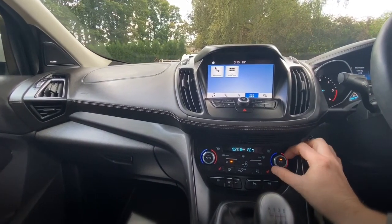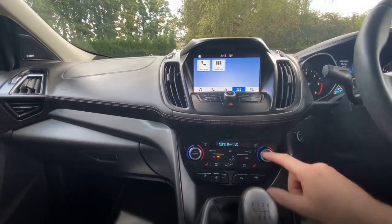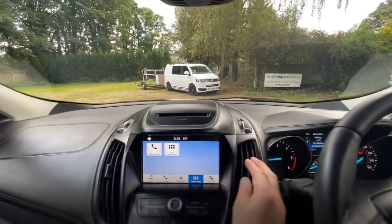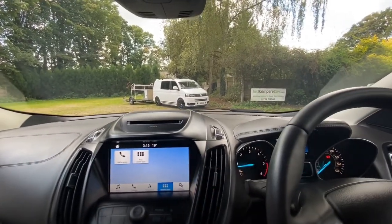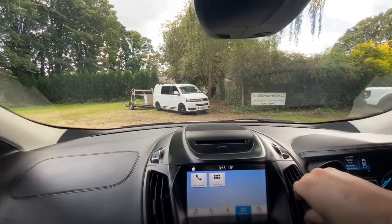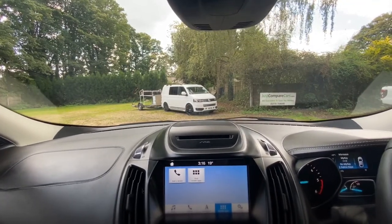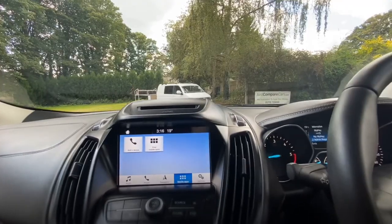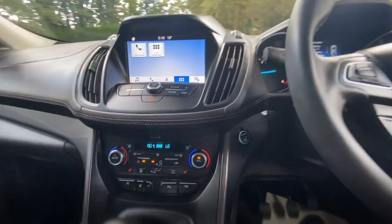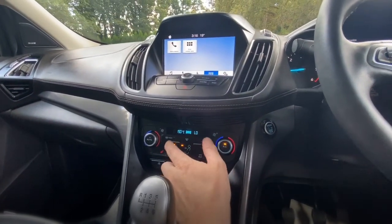Right, so let's try the air conditioning. So it's on low, air conditioning's on. Turn that up. And the air conditioning is lovely and cold as well. Sony speakers all round, and that is ice cold now. Switch that off.